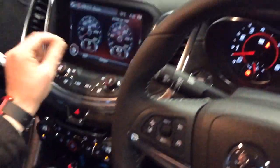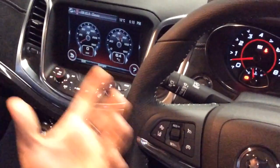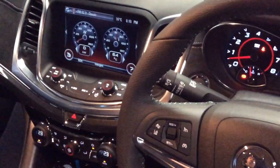pieces. Air intake temperature, probably the most important one to keep an eye on. Air intake temperature, obviously the colder the air coming in, the faster the car's going to go.